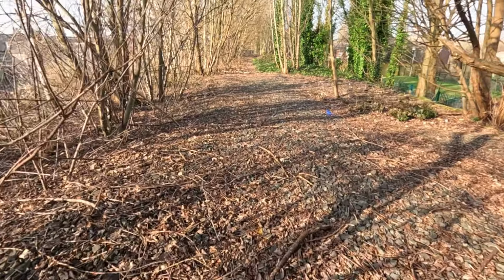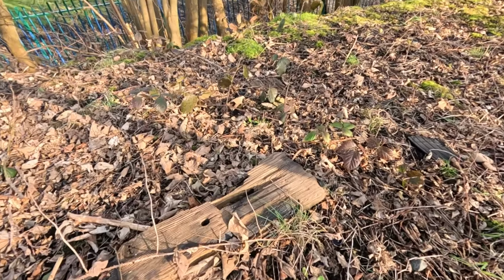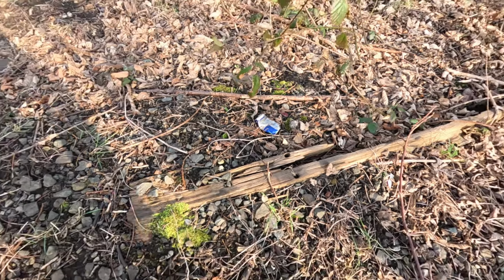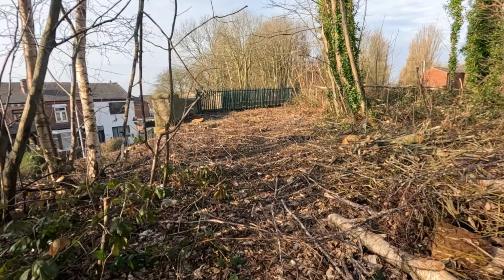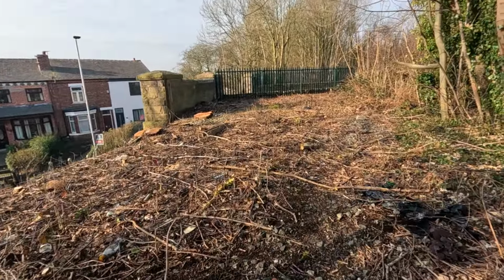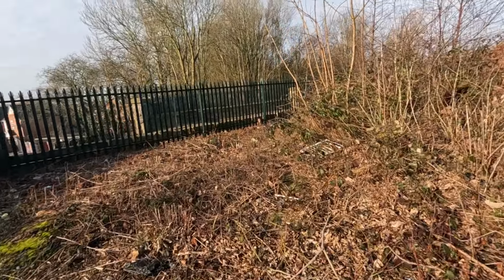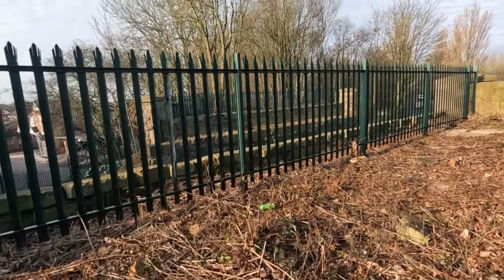Let's see what it shows us down here. Another sleeper just there. Not much left of that, but you can see the holes in there, can't you? Looks like this might be as far as I'm going to get. Sports Hugh Lane down there, and looks like the decking of the bridge has gone. Yeah, it has.